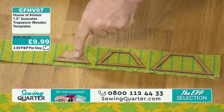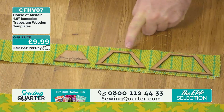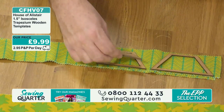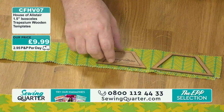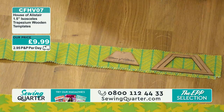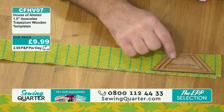So this is your template for your cardboard. That's your template for your cardboard. And then that's your template. So what happens is that cardboard fits inside there. So you know that's the cardboard for this one. And then this one, I'm presuming, there you go, is the cardboard to fit inside that one. So you don't get the fabric, obviously, but you do get this three-piece set.